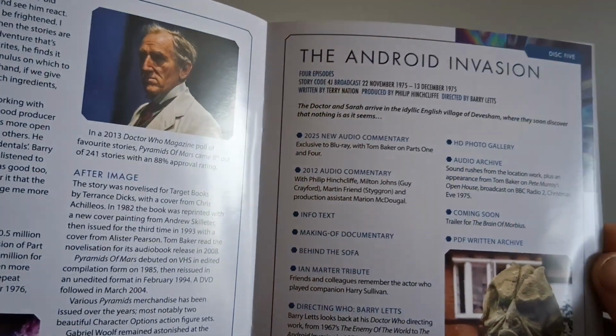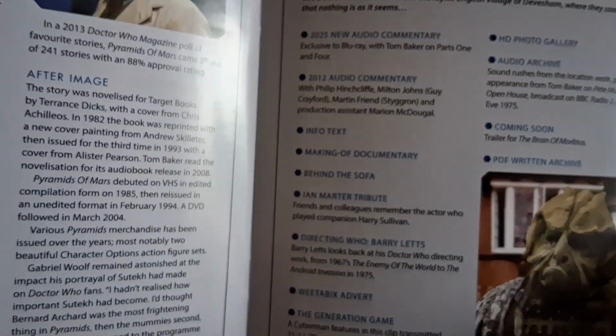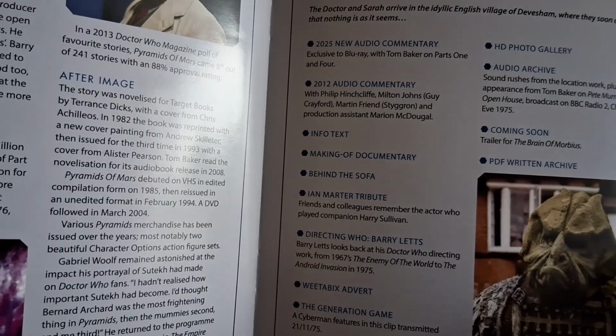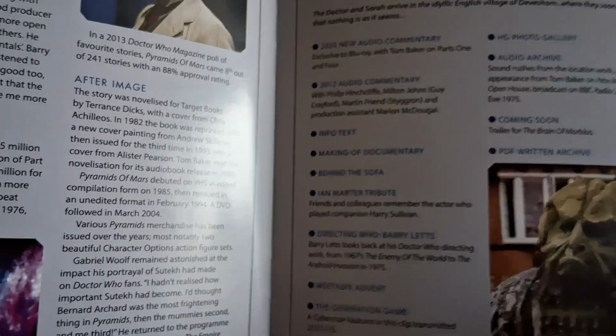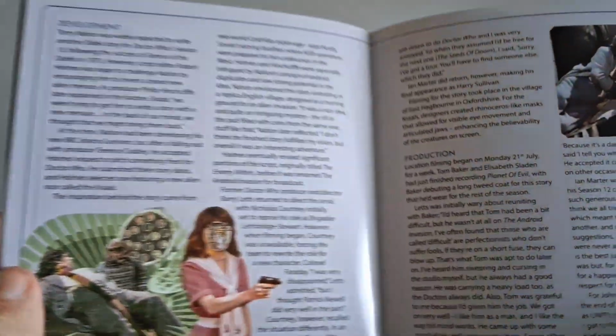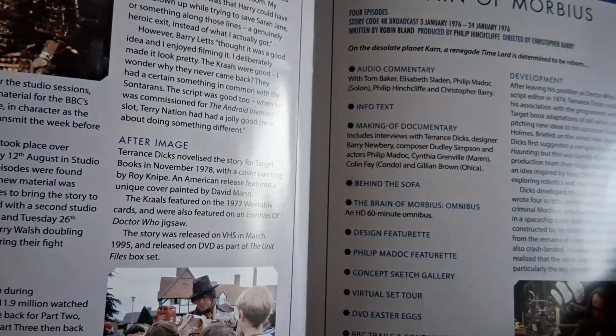Disc 5, The Android Invasion. New audio commentary with Tom Baker on part 1 and 4. Ian Marter tributes, so that's a documentary I will be really looking forward to watching. Weetabix advert, that'll be fun. Coming soon trailers, things like that. More artwork. The Android Invasion. Lovely stuff.